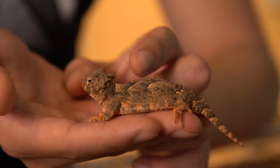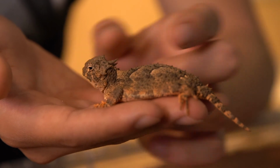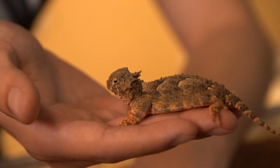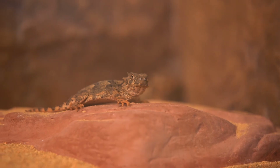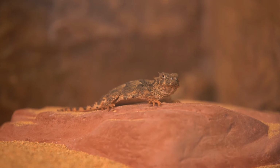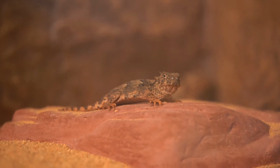Next up, you're gonna notice these spikes on its back and also on the back of its head. So these spikes are very useful. They're good for threatening any predators. If you come up to this, maybe you're a coyote and you think, well, I'm gonna eat that, it's gonna puff up and flatten out a bit, and it's gonna present those spikes. And you're gonna probably back off because it can be a very intimidating lizard when you're just some other predator.